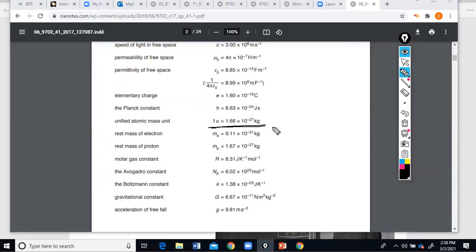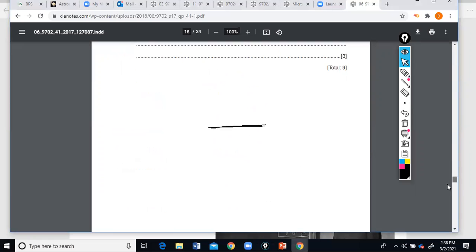A unified atomic mass unit is this many kilograms, 1.66 by 10 to the negative 27. Keep that in mind.